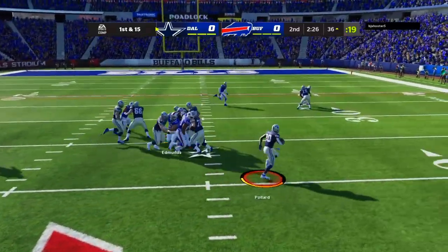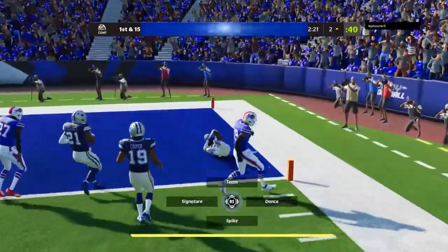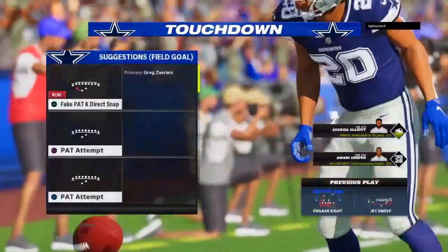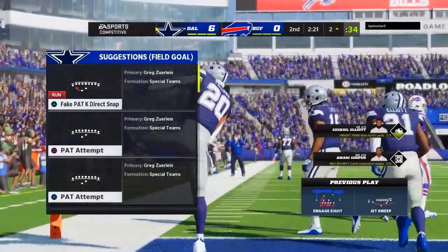Running the jet sweep as Prescott bats it forward. Touchdown, Cowboys! Tony Pollard, 36 yards, as his guys are first onto the scoreboard here this afternoon.